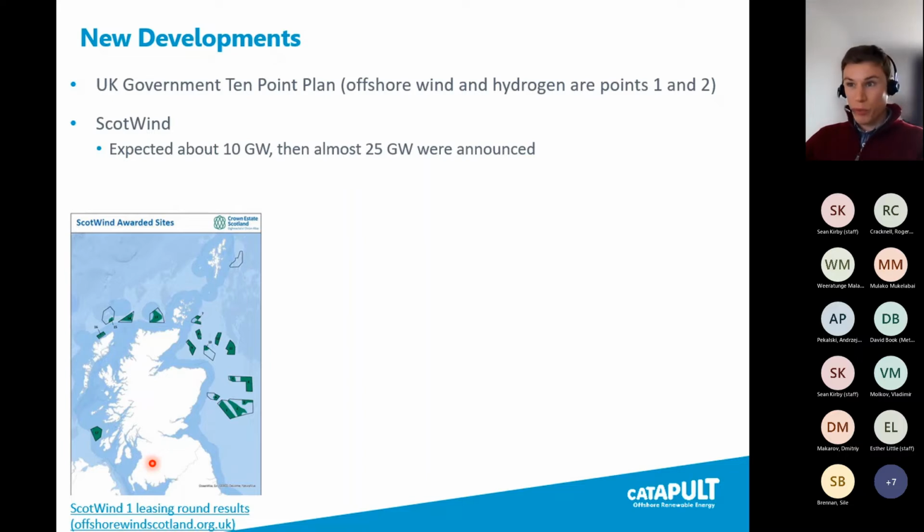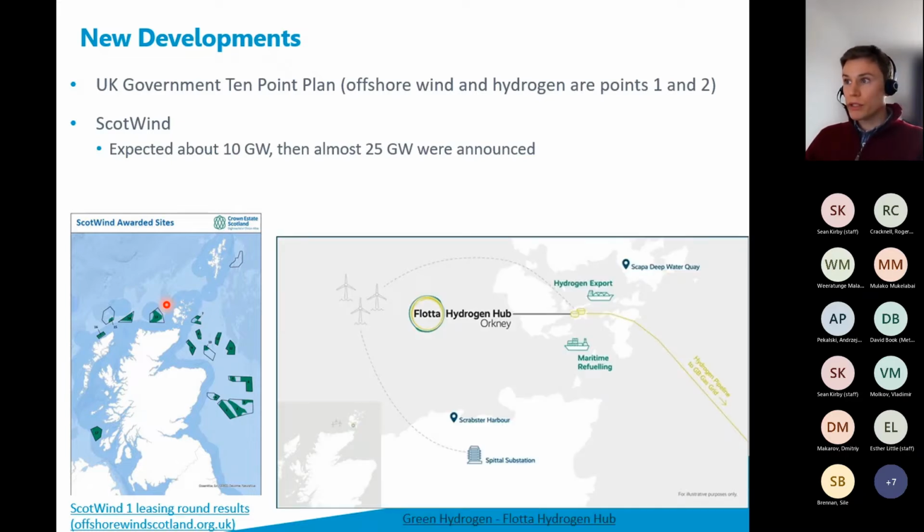So then there's a question of, if we're building 25 gigawatts, or in this case 2 gigawatts of new wind capacity, how do we get that to demand centres? And one of the ways it might be possible to do that is shown by the Flotta hydrogen hub concept. This is a really fascinating development that you can read about online at this website. Basically the idea is that maybe we want to take some of the electricity from that wind farm and send it to the Spittal substation. And maybe we want to send the rest to a new hydrogen facility, a gigawatt scale facility on the island of Flotta, where it could plug into hydrogen export or maritime refueling or a hydrogen pipeline to the Great British Gas Grid.